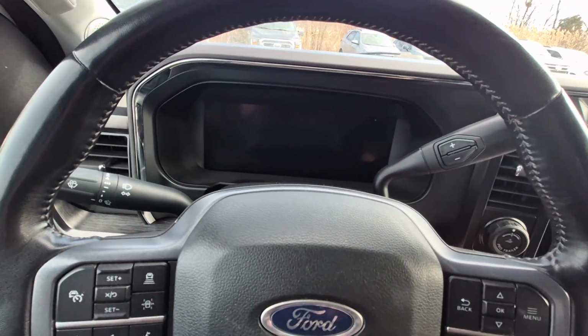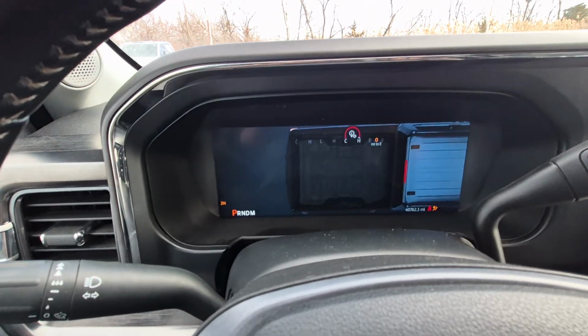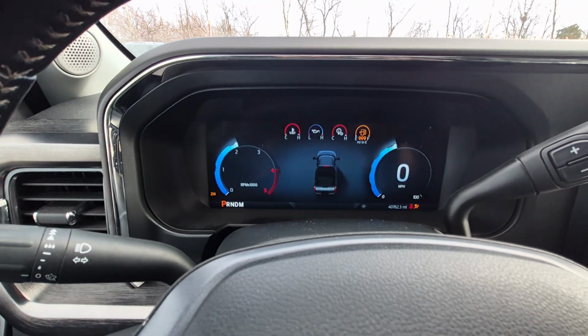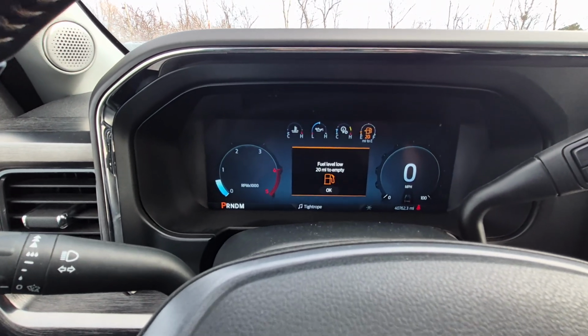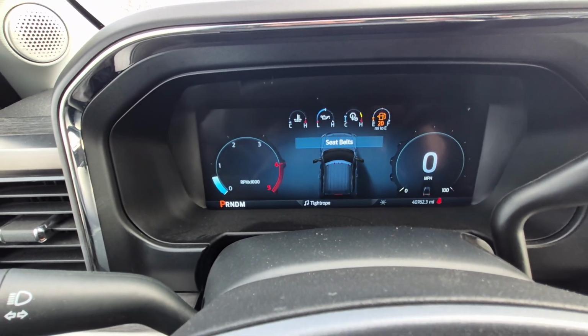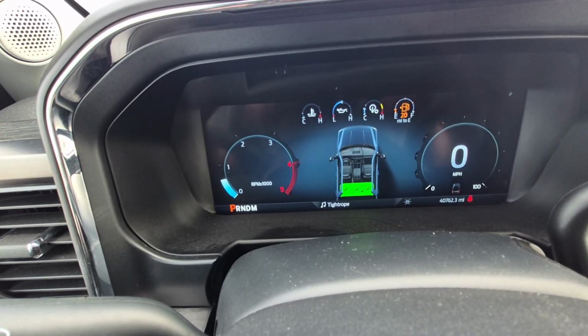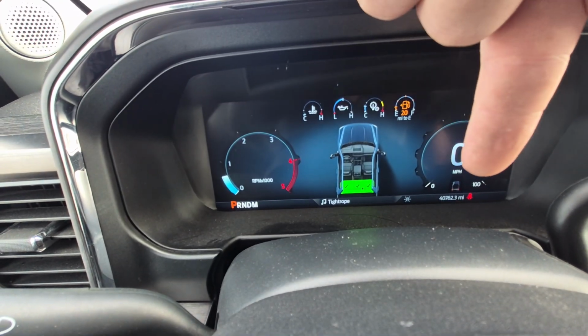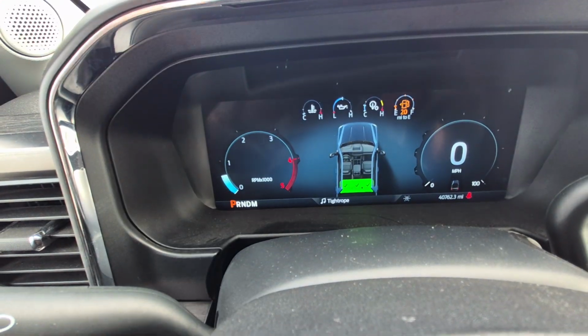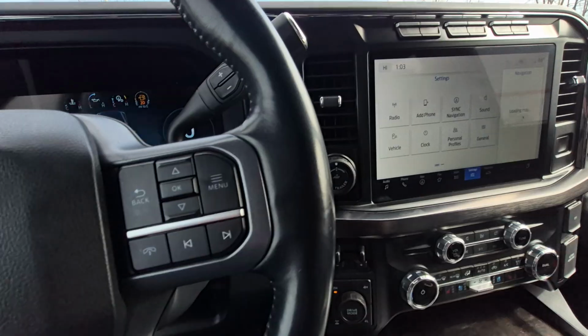Gonna start it up. Just like that, no problems, no hassles. It will say it's a little low on gas, but that's quite all right. What's most important here is that the only light you see on the dashboard is the one that says I am not wearing a seatbelt. Very cool, very cool. All right.